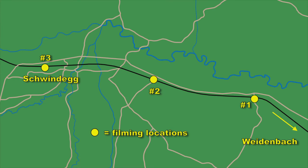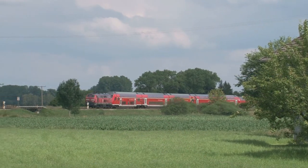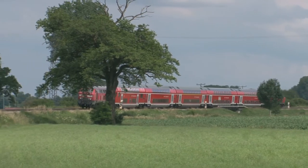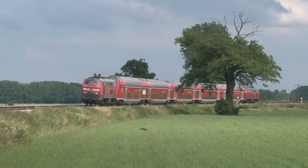We now move to the Mühldorf-München line, just to the west of Weidenbach. At the beginning, we move between filming locations 1 and 2, before travelling west to the station at Schwindegg. Numbers 218444 and 218418 round the curve just west of Weidenbach, whilst powering the 1536 from Mühldorf to München.